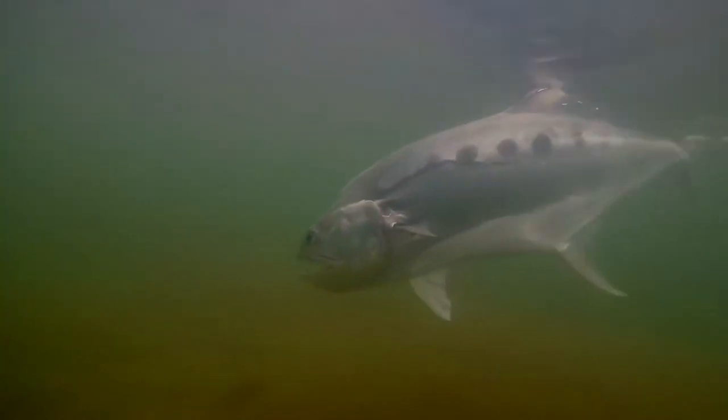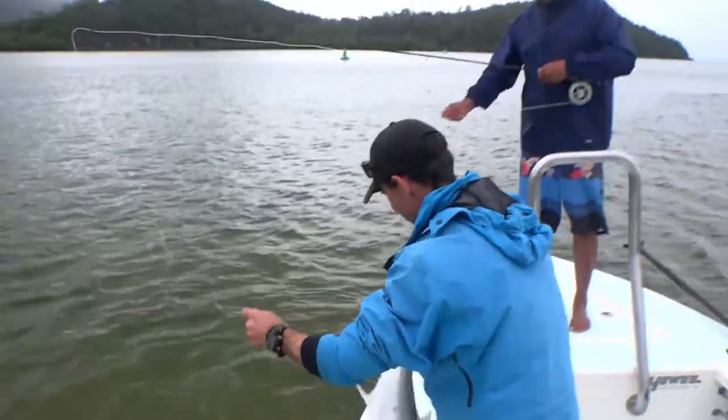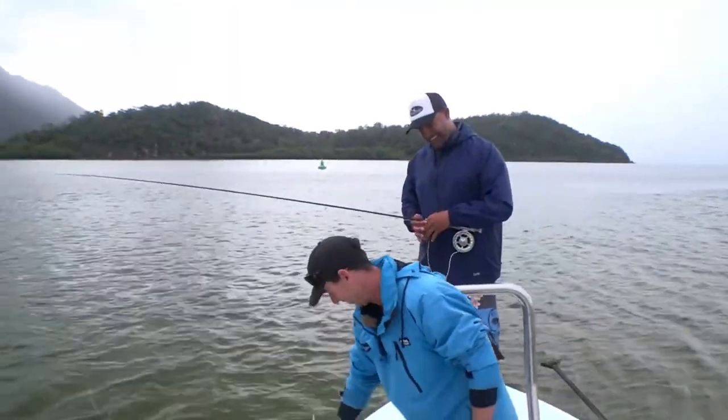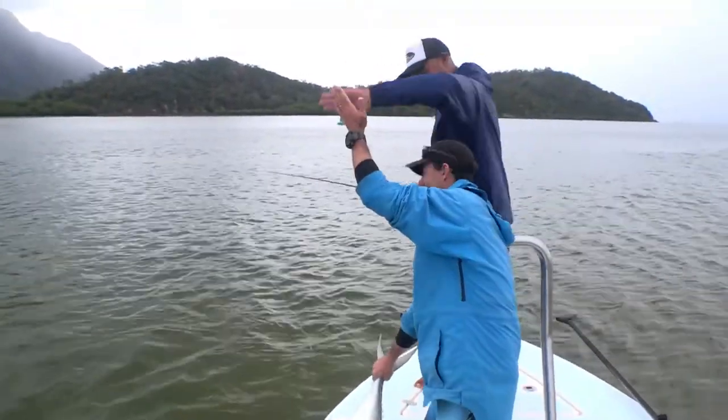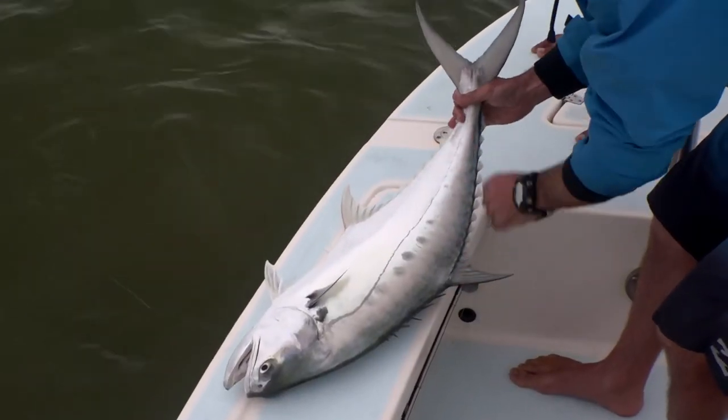I actually think it is a good queenie, Nige. Yeah, big one. Yes, brother! Hey, there we go. Look at that. It's a good queenie, eh? Good job, mate. Well done. Wow, that's awesome. You can see why they're so powerful. Look at the fin structure.